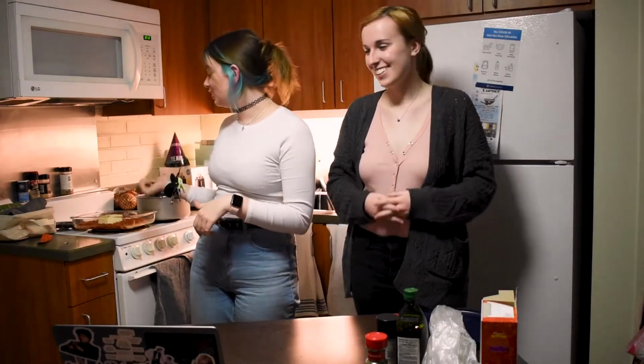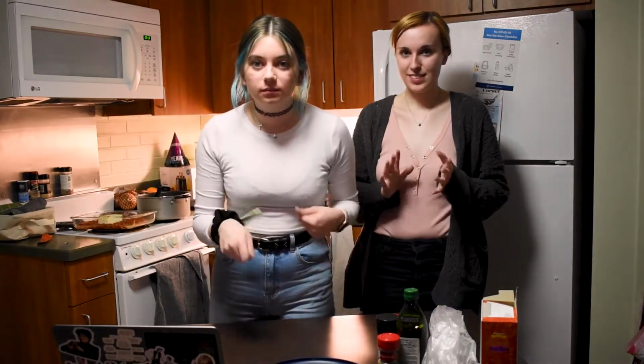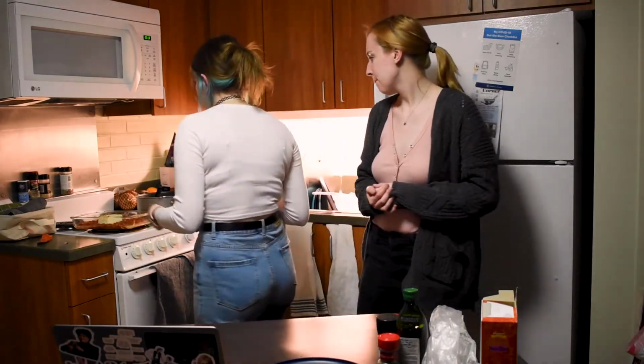Okay, so we just finished cooking our tomatoes and our feta cheese. Okay, so one trick here is we're gonna bring this out of the oven now, see how this turns out, and start mixing it up. Yeah. Yep.